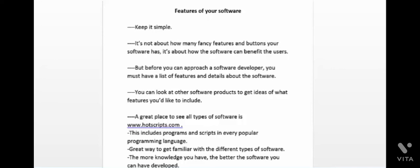Also, what you can do is go to a website called hotscripts.com. This site includes programs and scripts in every popular programming language. So this is a great way for you to get familiar with the different types of software out there. You can also read the reviews for the various software products on that site. Basically, the more knowledge you have, the better the software you can have developed.